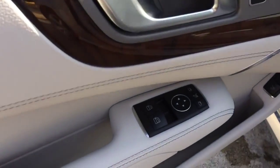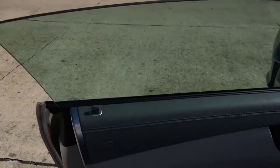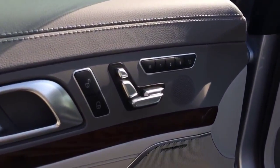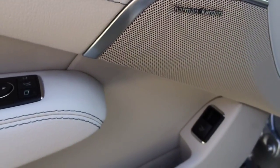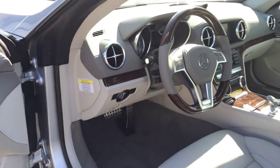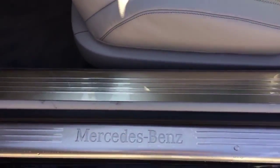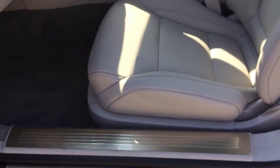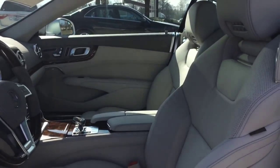Frameless door. Both windows are fully automatic. Three-position memory seating. Harman Kardon system. Trunk opener. The interior features full crystal gray leather and wood trim. Mercedes-Benz illuminated door sill. Perforated seat.